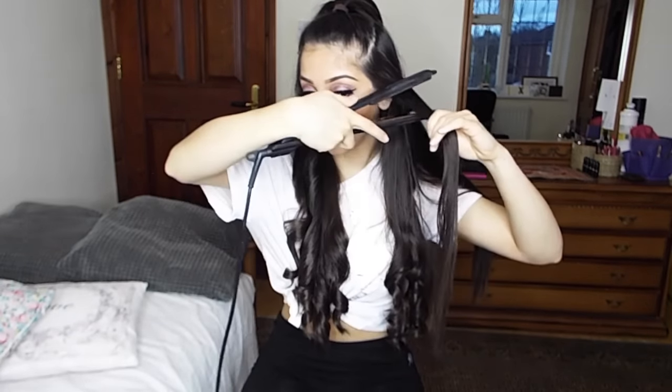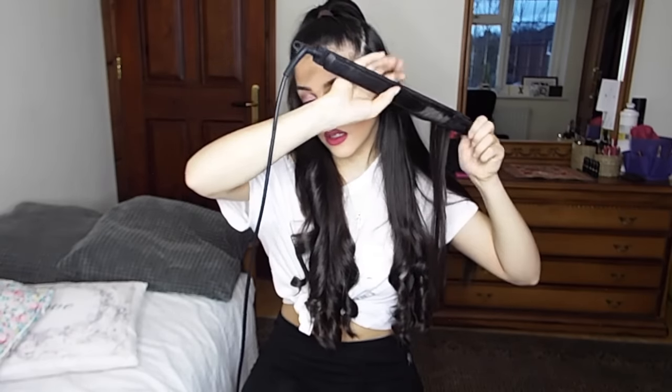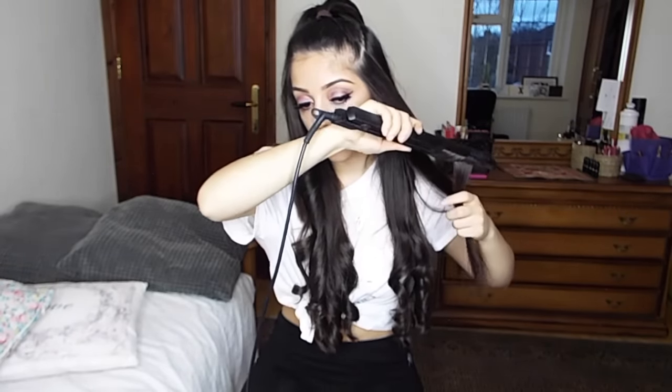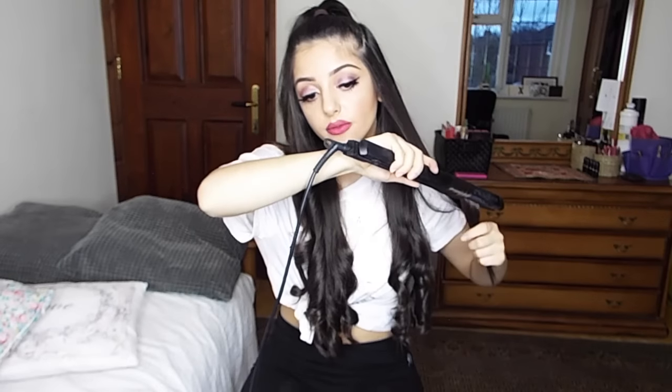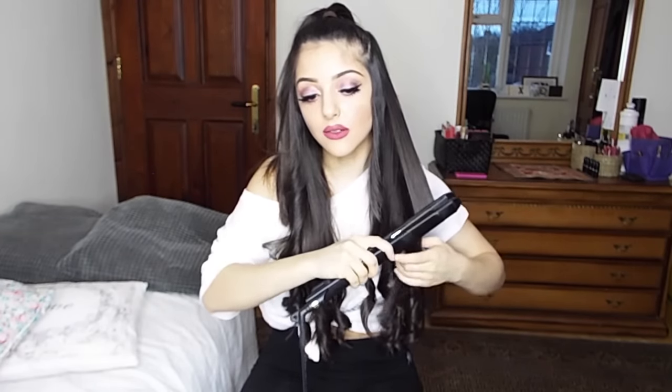So for my front piece, I'm going to be doing it a bit different. I'm going to be doing it from a bit further up. So I'm going to grab it and then I'm going to get the hair straightener, and this time, instead of twisting it towards me, I'm twisting it out. But these two bits, I'm just going to do it the same way that I did before. I'm going to do it towards me for about halfway down.